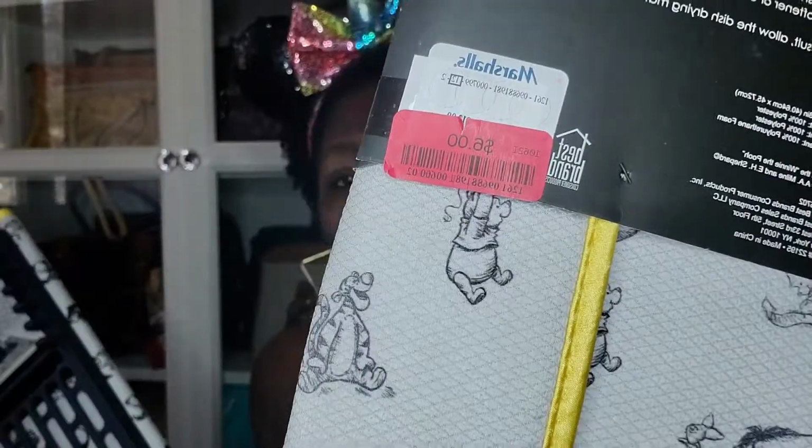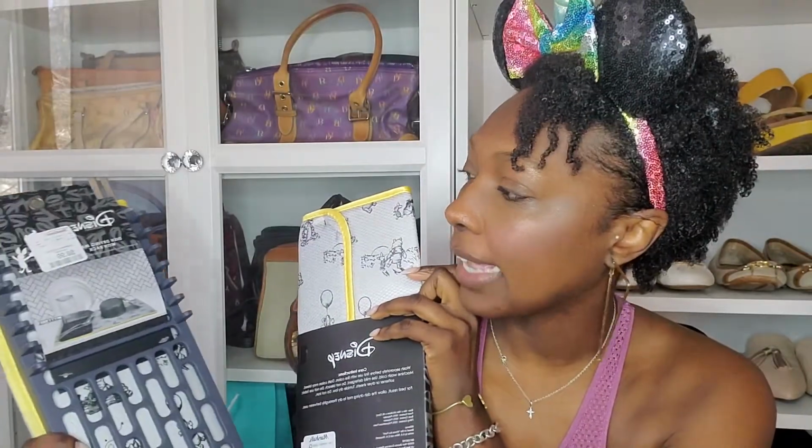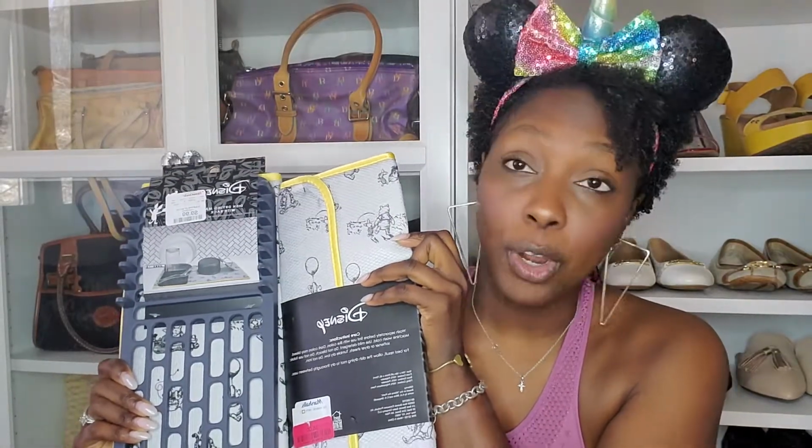So then I went to Marshall's and found, why did I go to Marshall's and find the same mat for $6? $6, you guys. And this one was $10. But this one comes with a rack, a drying rack, and this one does not. But I figured I have a lot of dishes, so I can either have both these mats out when I'm doing the dishes and dry them both, or I can alternate. So when this one's dirty, I can have this one out. So for $6, I went ahead and grabbed this one too. There's nothing wrong with it. It just doesn't come with a rack.